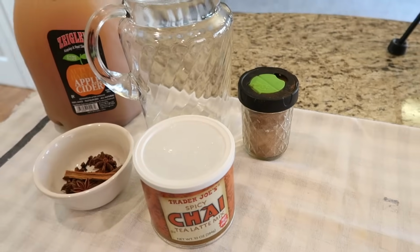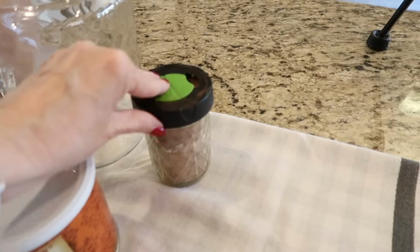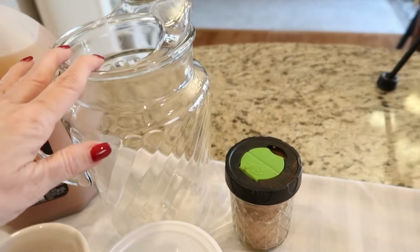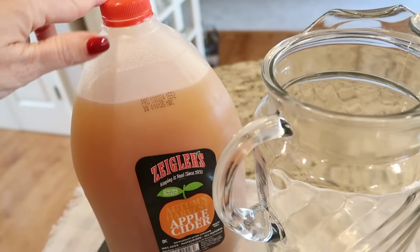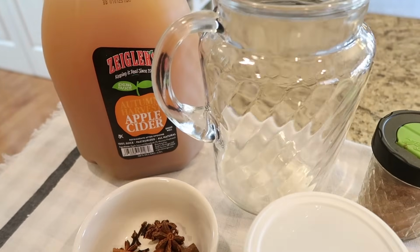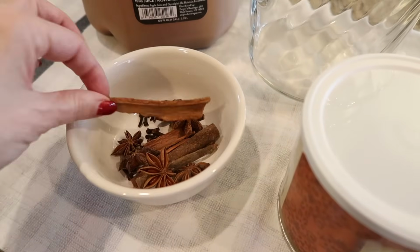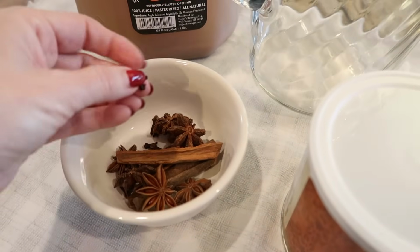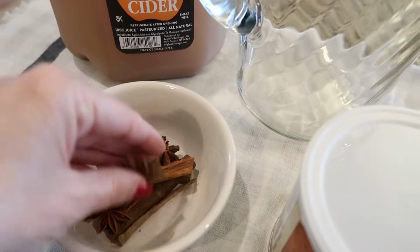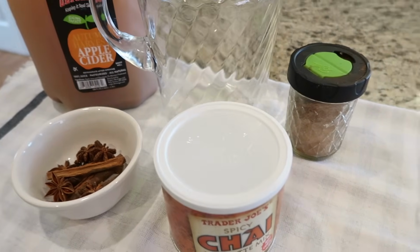So for this, you're just going to need your tea or your chai mix. You'll need some cinnamon sugar. You're going to need a large pitcher that we're going to fill with ice, and you're going to need apple cider. You can also use some spices, which is completely optional. It really doesn't need it. It just makes it look pretty and a little bit more special. So in this bowl, I have some cinnamon bark, some cloves, and some star anise. I have some boiled water, and we're going to get making our special fall drink.